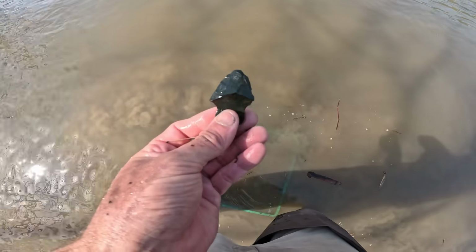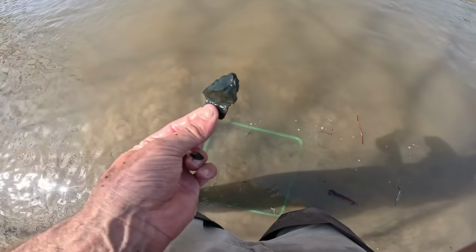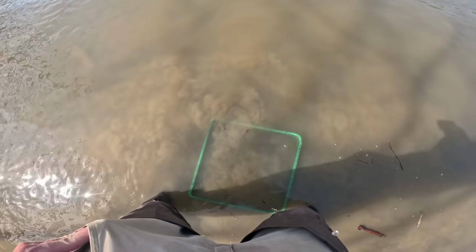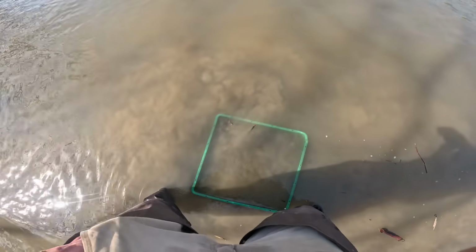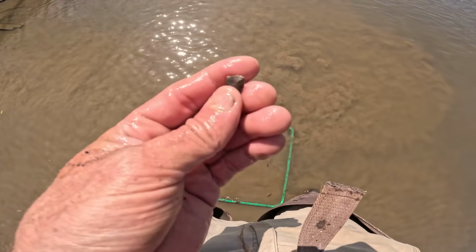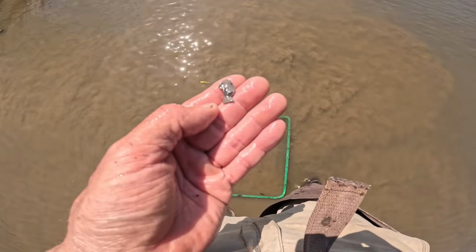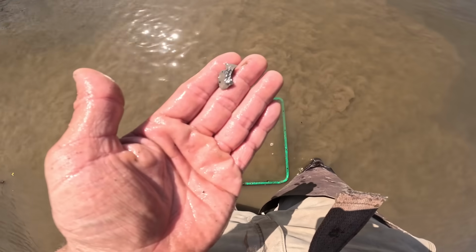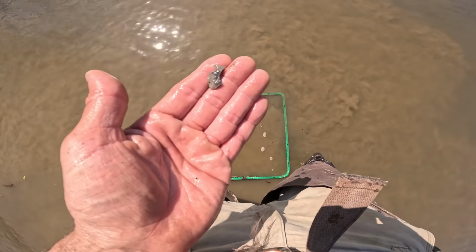Look at this. There's a big tip. It's popped off. It's like a preform or something, and that's that green stuff. It's outcropping someplace here in river gravels. All of it's cobble form, so there's got to be a big gravel bar around here that's got it all over it. Yeah, that stinks. There's another little bird point. You see, I'm on a totally different spot. It's totally different archaeology. Finding Kirks in the last one, now I'm finding bird points.